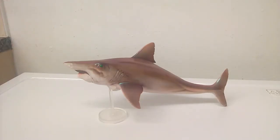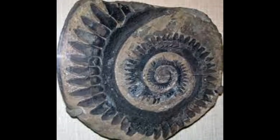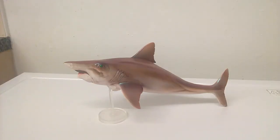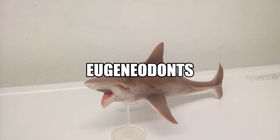The only known preserved remains of Helicoprion are these incredibly curious whorl-shaped arrangements of teeth, which do resemble buzzsaws. The name Helicoprion means spiral saw, and you can see why. Helicoprion has infamously gone by the nickname of the whirl-tooth shark or the buzzsaw shark, although in fact it wasn't actually a true shark, but a once successful and diverse group of cartilaginous fish related to sharks known as the eugeniodonts.